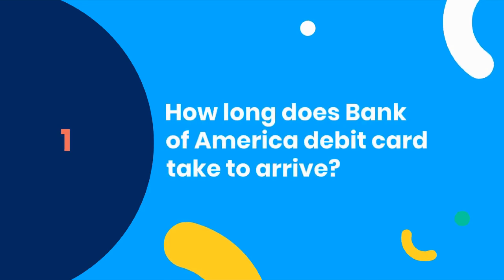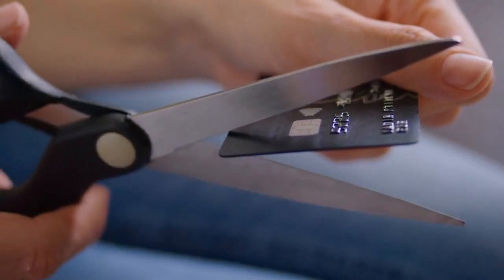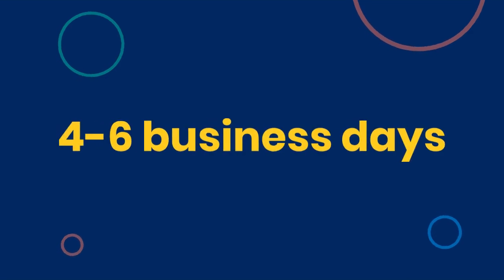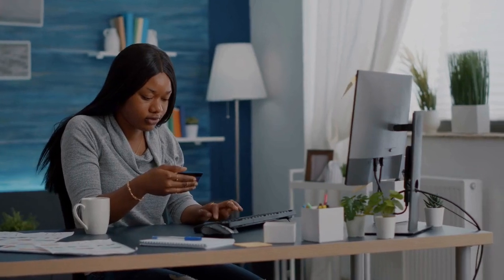1. How long does a Bank of America debit card take to arrive? Waiting for a new or replacement debit card can feel like forever, especially when you need it ASAP. Typically, Bank of America debit cards take about 4 to 6 business days to arrive by mail. This timeline starts from the day the card is ordered, not from the day you report it lost or stolen.